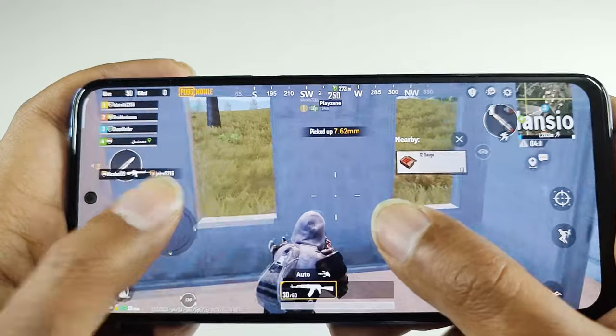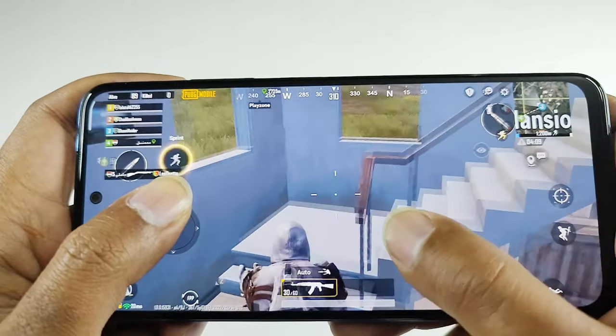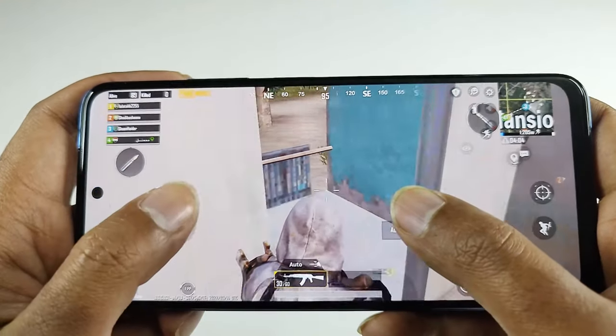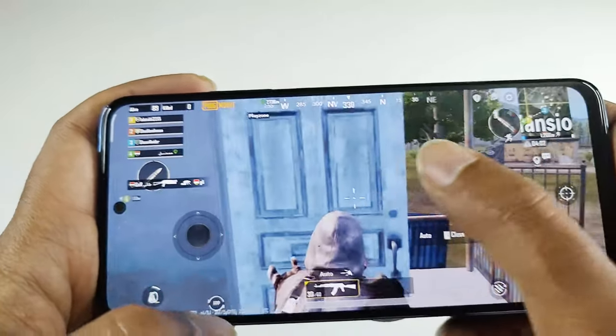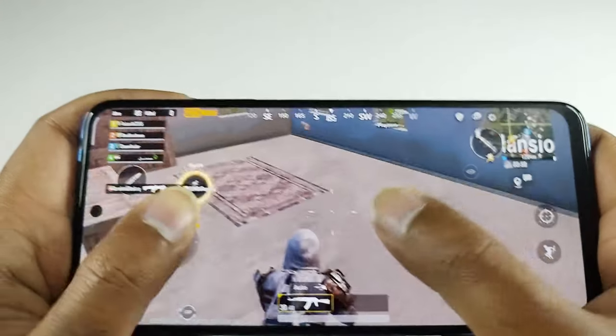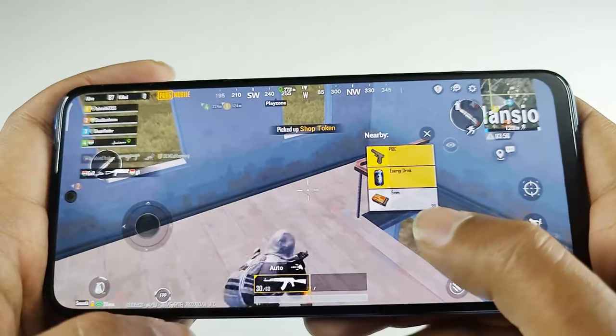I'm pretty noob when it comes to PUBG Mobile, so you will have to bear with me a bit. I'm just trying to give you an idea about the gaming capability of the device, not actually about my gameplay.